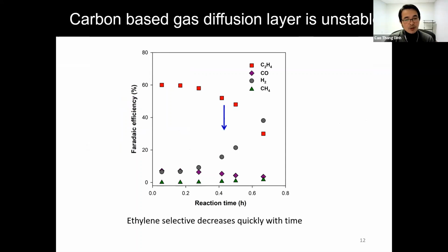But one of the problems we observed is the stability of the system. When we performed the stability test, the selectivity dropped pretty quickly, within an hour or so. Ethylene is the residual here, and at the same time, we observe the hydrogen increase. So there are a few things that can happen: either the gas diffusion layer or the catalyst layer changes with time.